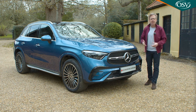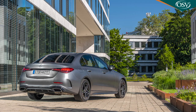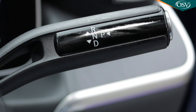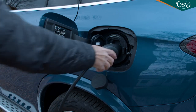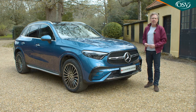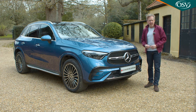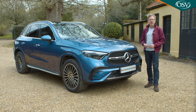Though across the range, that extra spend does get you the 4MATIC four-wheel drive system that, at the time of filming, you couldn't have on a mainstream C-Class model. As on all Mercedes these days, you have to have auto transmission, of course. In this case, the usual 9G Tronic 9-speed setup. If you like the idea of a plug-in hybrid GLC like this test car, rather than a base conventional GLC diesel, then you're going to need to add about £10,000 more to your budget, most of which a company car driver would get back in the first few years of ownership in reduced benefit in kind taxation payments.